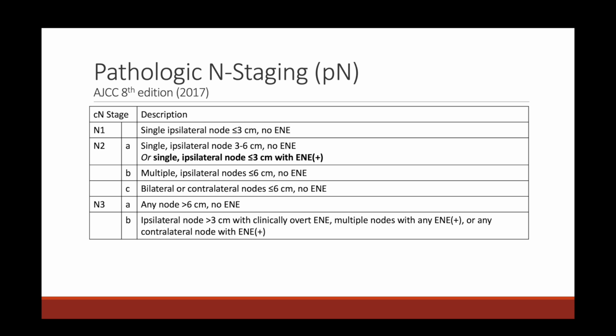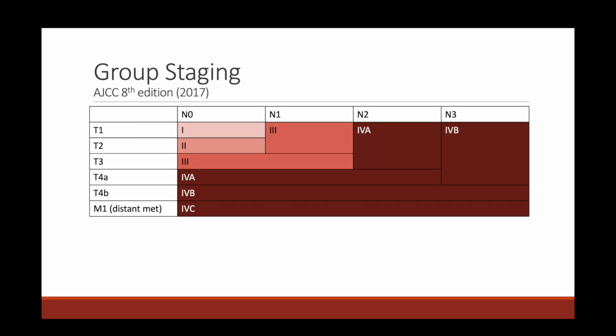So the clinical and pathologic nodal staging, again, there's a lot to memorize here. For the sake of time, and because we've gone through this before, I'm not going to rehash and focus a lot on this. But the good thing is once you memorize it for one disease site within the head and neck, it applies to many other sites as well. So hopefully, if you haven't already, you can watch some of the other lectures where we've spent more time belaboring this and hopefully get it ingrained in your memory. The group staging for laryngeal cancer is also fairly straightforward. So T1N0 is stage 1, T2N0 is stage 2, and everything else is stage 3 or 4.